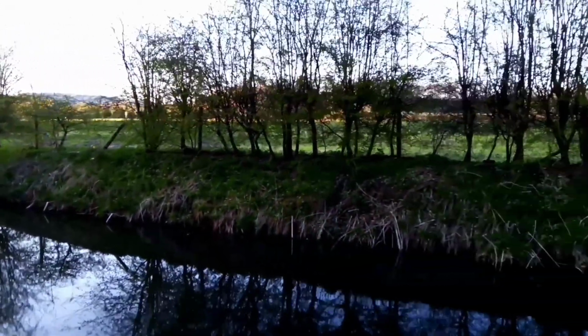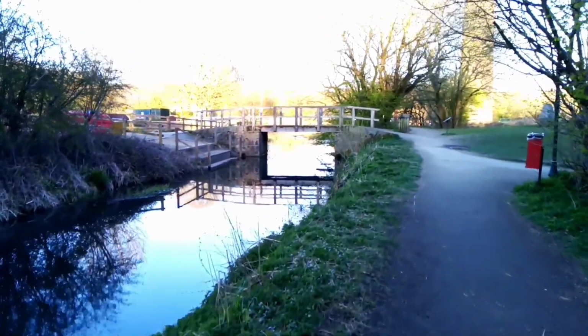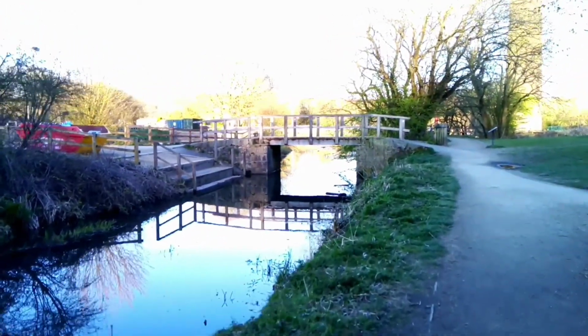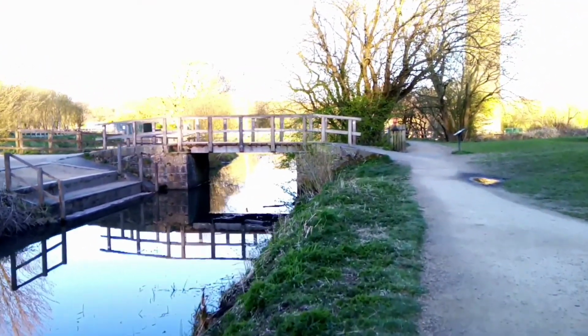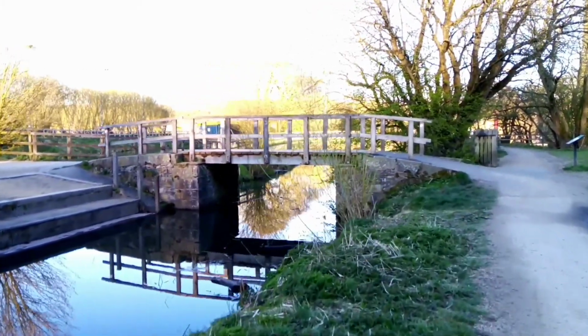So, we get to a point now where there's a little bridge. Also some more evidence that boats may have gone along here, as there are steps that go down. I know that in the modern world, canoe enthusiasts use it. But this is where the first stage of the Guyt splits into two sections. And I'm just going to show you where it goes.